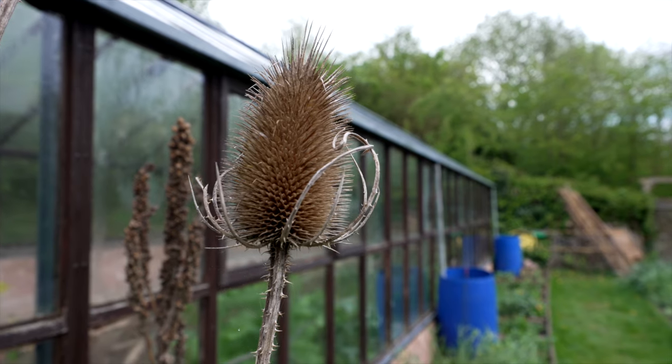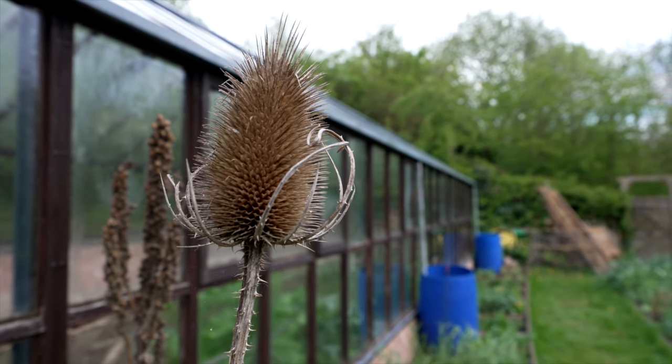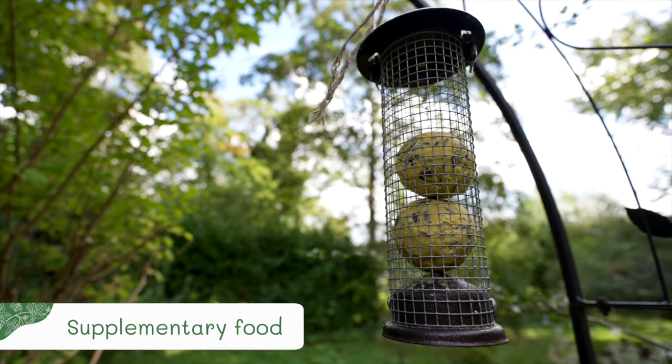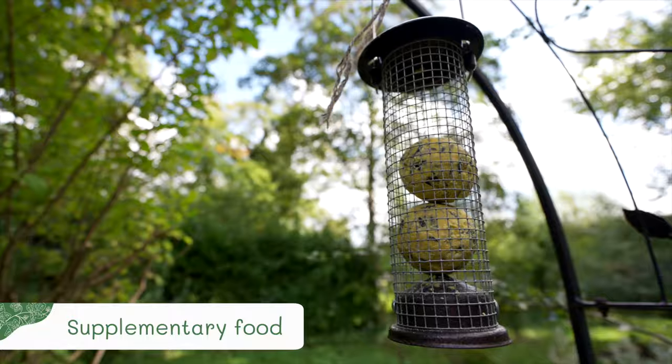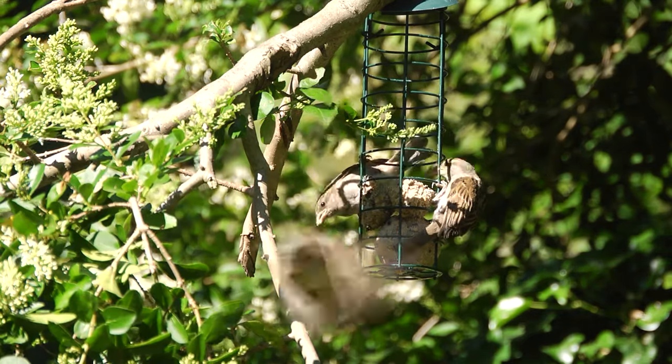And don't forget, a lot of your flowers will also turn into seeds, which can be a really good source for birds, particularly things like teasels, and lots of other flowers will give you lots of autumn food for wildlife. And of course, you can provide supplementary food as well, things like bird feeders, a particular joy to have if it's somewhere you can watch it from too.